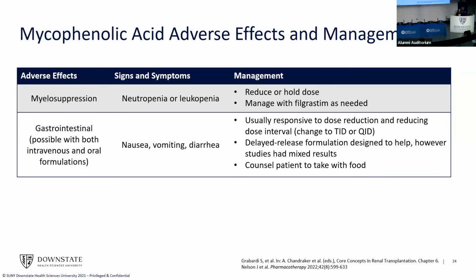So signs and symptoms are going to be neutropenia as well as leukopenia. So in general, we want to reduce or hold the dose of this drug and manage with our filgrastim as needed. With gastrointestinal side effects, patients may experience nausea, vomiting, diarrhea.